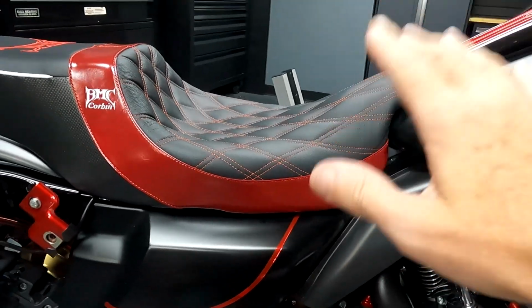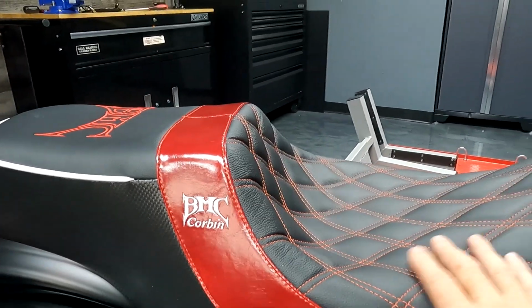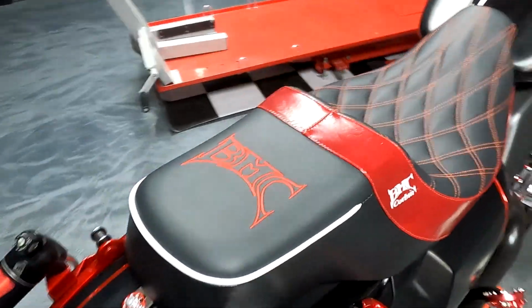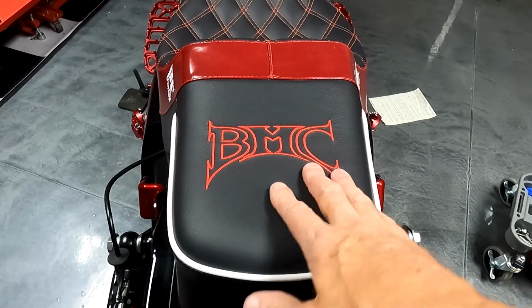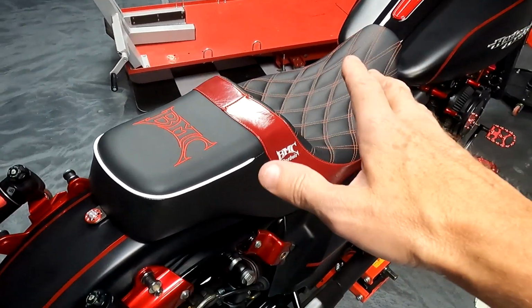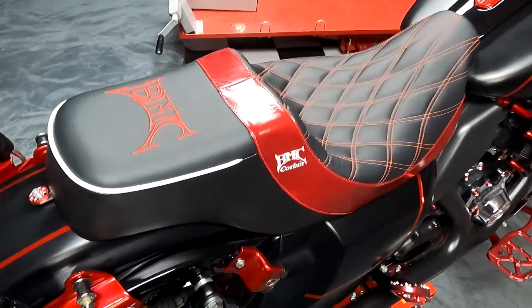I've sat on it, it's super comfortable. This shape right here is just perfect to fit your body. And I like that the passenger area looks like it's going to be big enough to be comfortable for the wife. And to have a seat that I can use for myself that looks great, and I can run two up and it still looks great, it's a great thing to have.